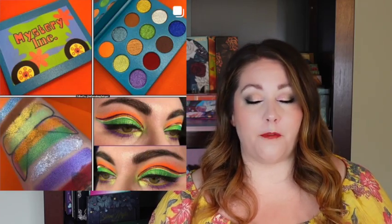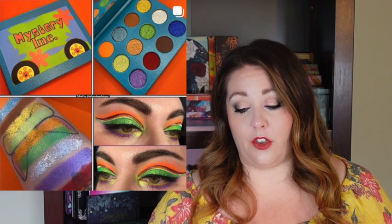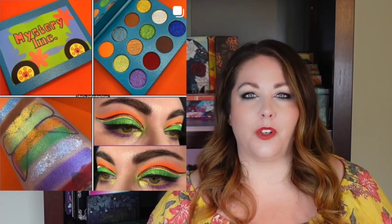Notoriously Morbid has a new palette available. It was available as of Friday the 19th. It's a 12 pan palette with mattes and shimmers. It's $29.99. This is cute. I really like the colors. This to me feels like fall back to school. It's really cute.